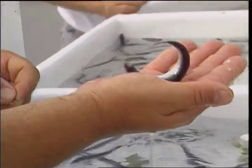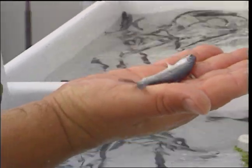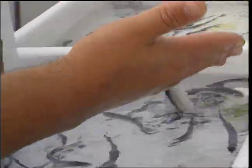See if I can find a bigger one. This is a big one here. You notice the way I handle them. You want to make sure they stay alive. You just kind of handle them like that. You don't want to crush them or anything. Just let them stay like that. And then what you want to do is go ahead and pin them on.